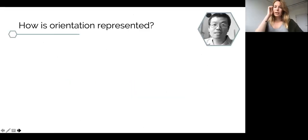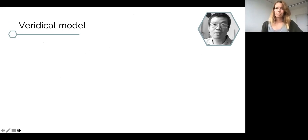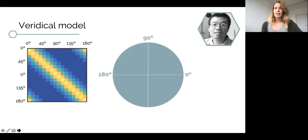All right, so now, of course, we want to have some hypothesis here. So how is orientation represented? So we started with a veridical model. And the idea here is as follows.